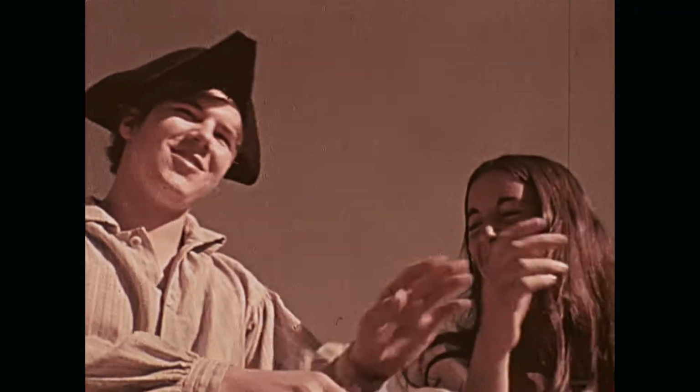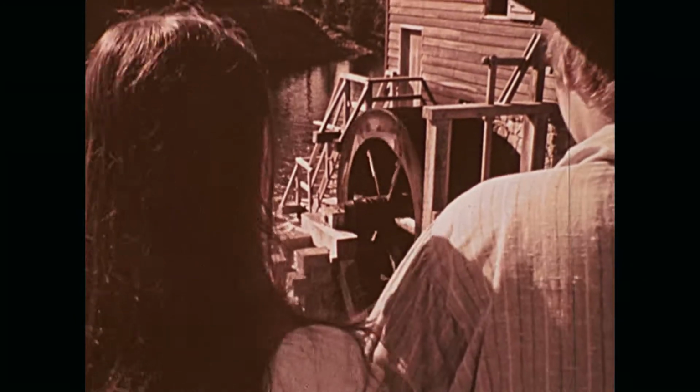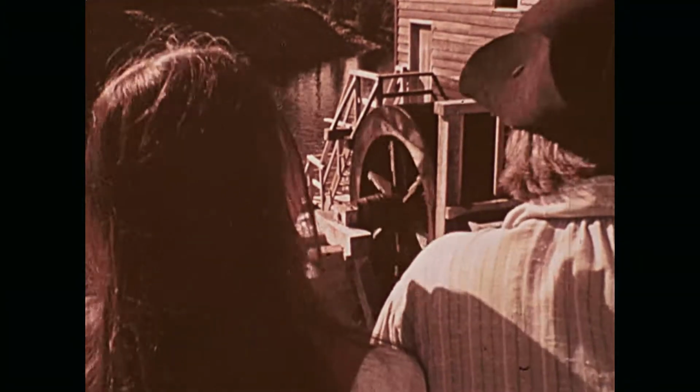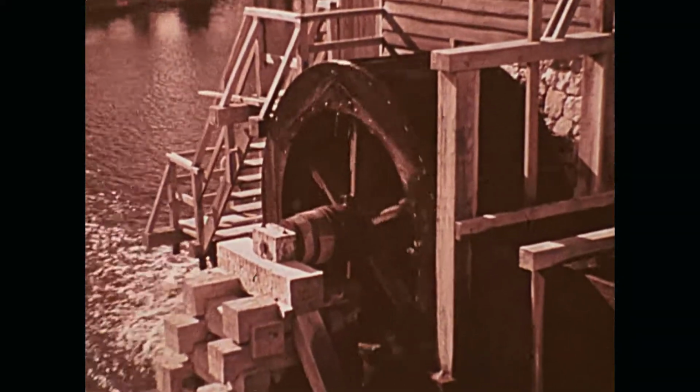Some visitors discovered more personal matters of interest, and few could pass the mill without pausing to watch or to muse for a moment, soothed by the spell of the splashing wheel.